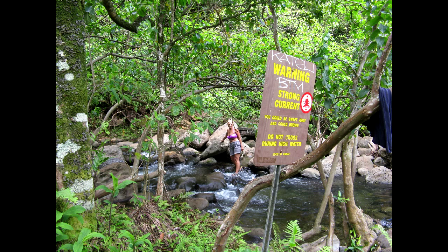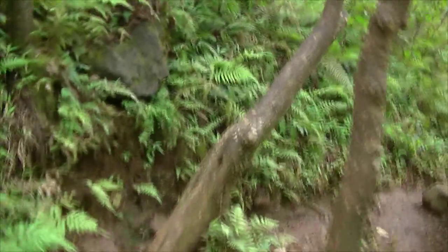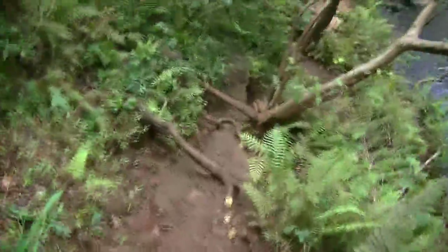Then you cross another little river, much shorter than the first one, kind of rock hop, wade through it. And then once you get to the other side of that, the trail gets much more narrow. Again, you're walking through the trees this entire time. You can barely even see the sky. It's beautiful. Where I'm at right now, the trail is very narrow, and it's very rooty. It's like roots every foot from trees as I'm walking along this trail.